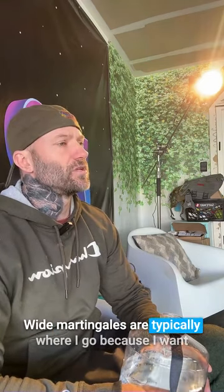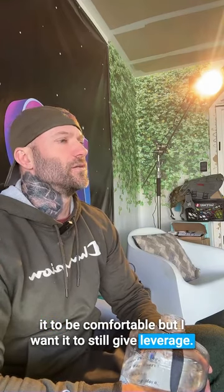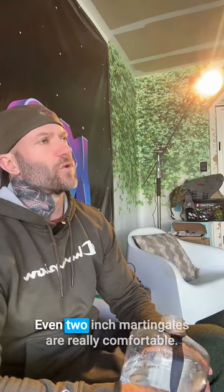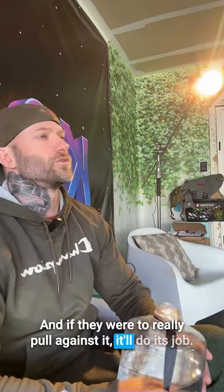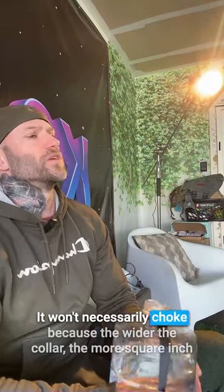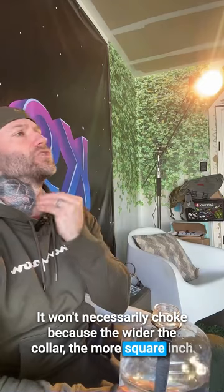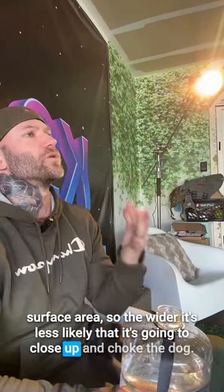Wide martingales are typically where I go because I want it to be comfortable, but I want it to still give leverage. So 1.5 inch, even 2 inch martingales are really comfortable. And if they were to really pull against it, it'll do its job. It'll collapse. It won't necessarily choke because the wider the collar, the more square inch surface area. So the wider, the less likely it is to close up and choke the dog.